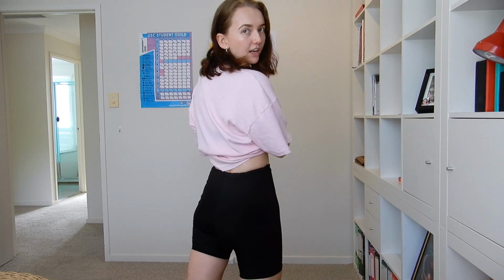First and foremost is obviously going to be the outfit that I'm wearing today. I am just wearing this pink oversized ribbed t-shirt that I got from White Fox, I believe. And then I am actually wearing these black exercise shorts that I also got from White Fox. If you've seen that whole video, then you'd be familiar with this outfit. If you haven't, go watch it. So this is the outfit that I wore to uni today.